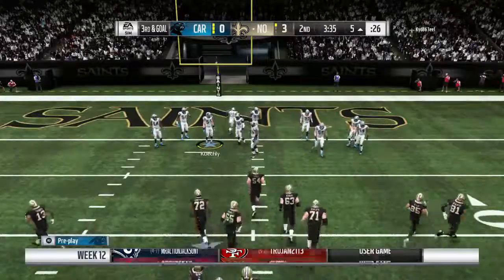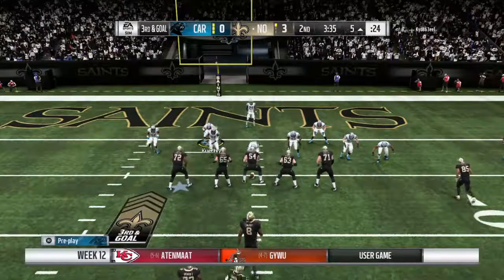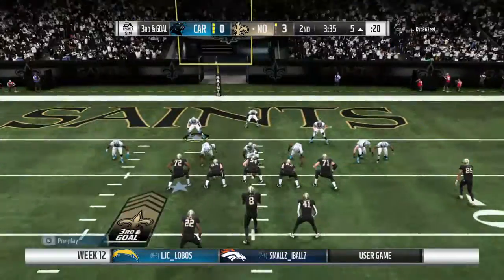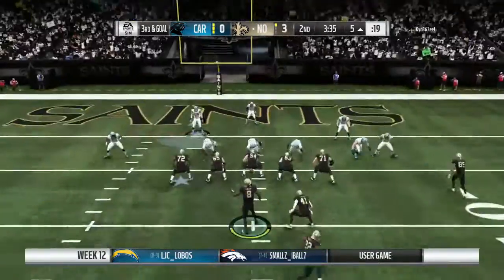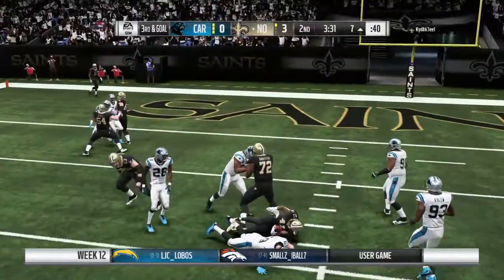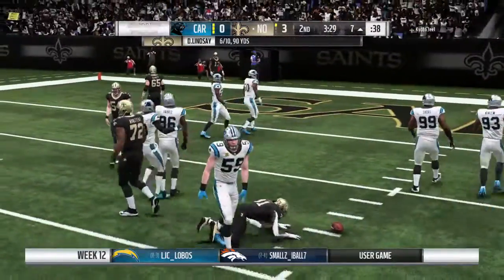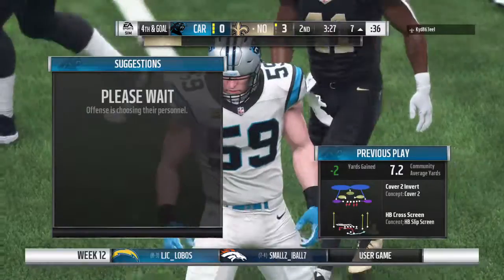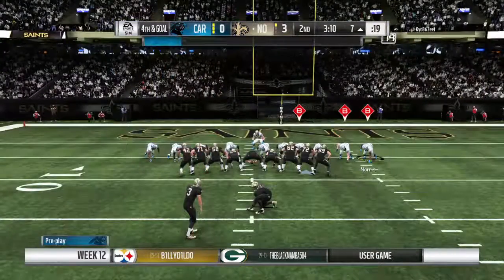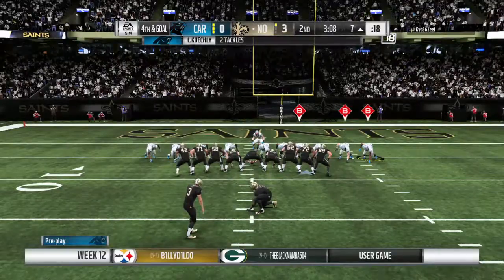The Saints on third down, just 1 for 3 thus far. This is 3rd and goal. Looking to throw. Lindsey, that's complete, right around the 8. And he goes backwards on this one, losing yardage to the 7. Well, you can see what they wanted to do. They wanted to set up the screen there, but it got blown up.